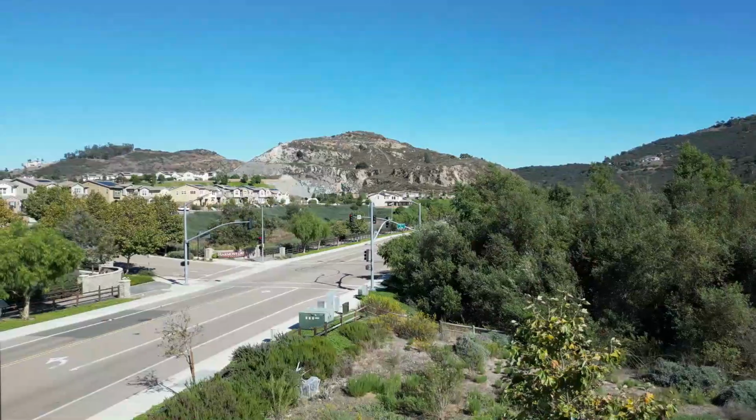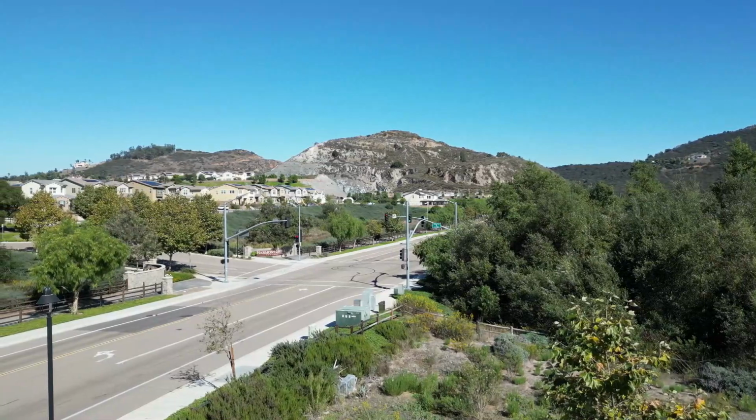So two important things that you might be thinking about if you're thinking about living in Harmony Grove Village: where am I gonna work and where are the kids gonna go to school? So start with schools. These homes feed into Escondido School District. So that's the school portion of things. And we are kind of secluded out here. It's kind of its own little bubble, surrounded by a whole ton of nature.